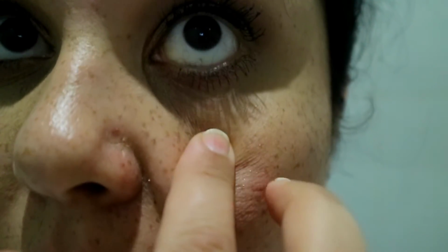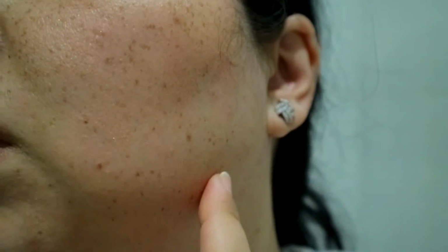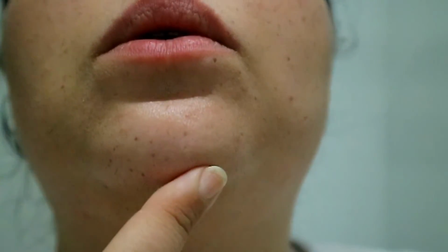Now the concealer has very horribly creased. Now I do have very creasy under eyes, so it's creased on both sides. On the brush side, it's completely gone from my nose, and it has also completely gone from under my chin, if you can see, under my jaw, and also my chin.